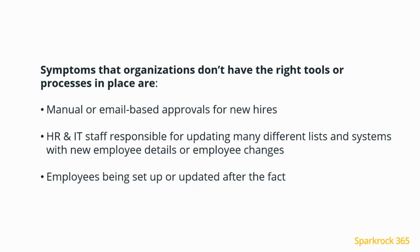Also that happens where someone's hired, they've been on the job for a couple of weeks already, it's gone through a pay cycle, and only after the pay cycle has been finalized, somebody realizes that they weren't set up correctly in payroll, therefore they didn't get paid. And again, that could be problematic, embarrassing, and have a detrimental impact on employee satisfaction.